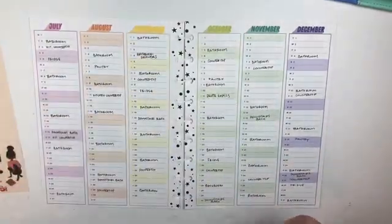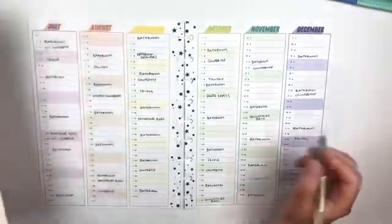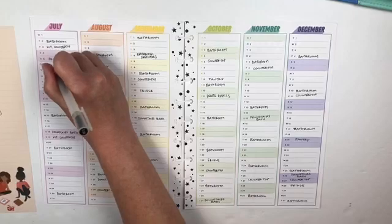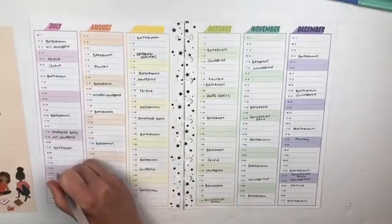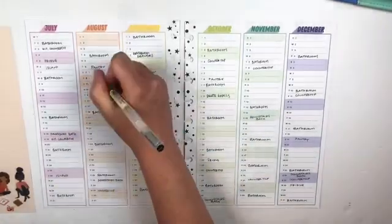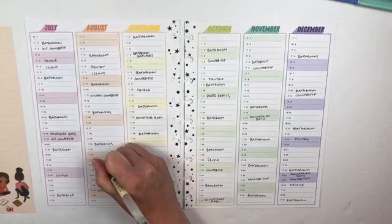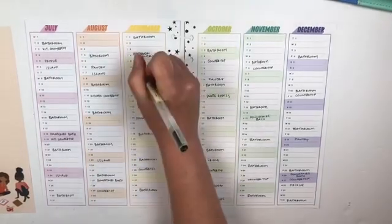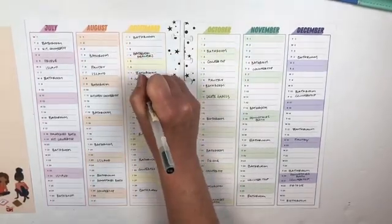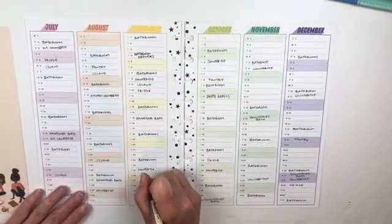Now my kitchen island, I did twice a month. That worked well. I'm gonna keep that. So I'm just gonna write island and island. I may end up having some days free. That's fine too. I may not have enough spaces. We'll see what happens.